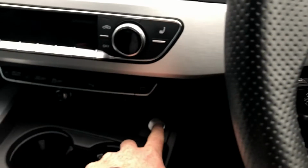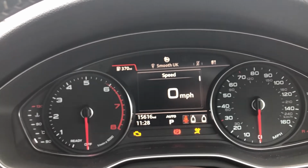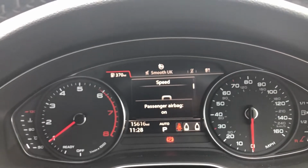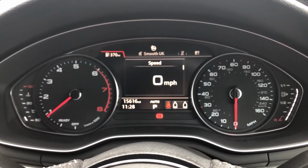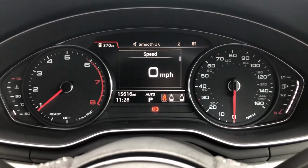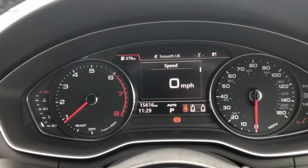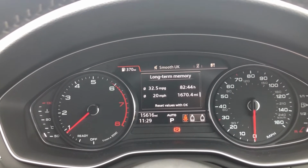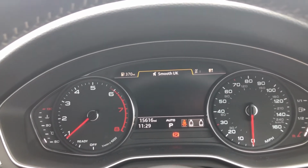So push button start, press the button, let the needles do their thing, then foot on the brake, press it, and it starts. As you can see, first time, no errors, no issues, no warning lights, no delay, no lag, just a nice clean startup. Now what you can do in this, obviously, you can control your instrument cluster with this menu here, and we are of course on the trip computer to start with, consumption, and you've got all the other options in terms of driver assist and things in that option there.